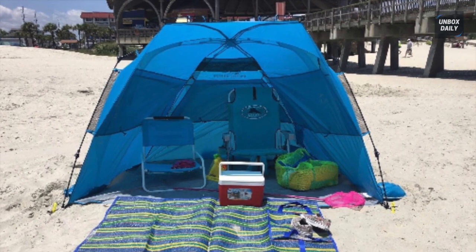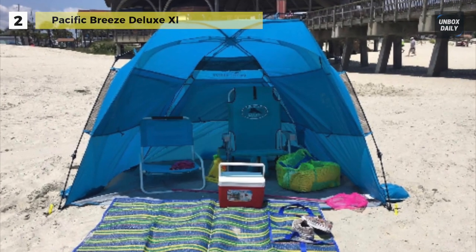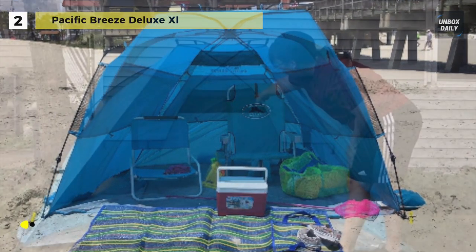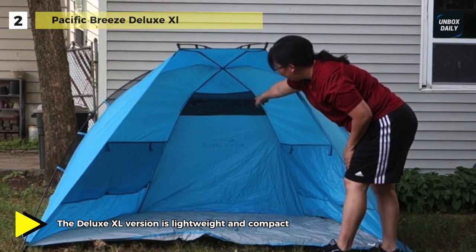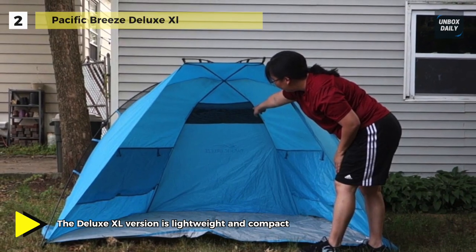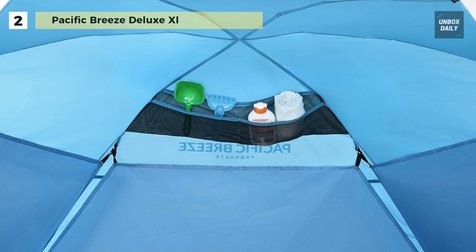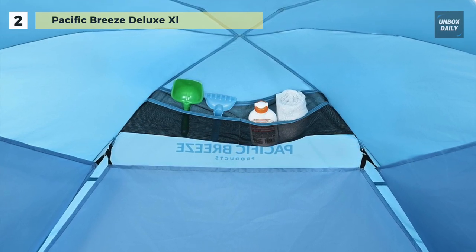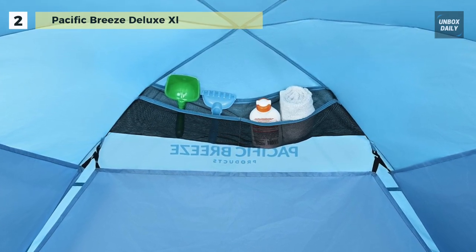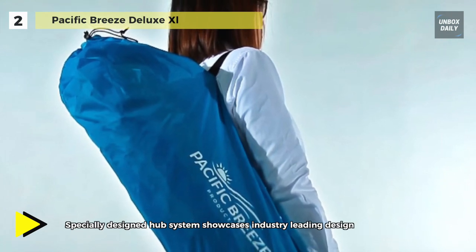The next product on the list is the Pacific Breeze Deluxe XL. Its specially designed hub system showcases industry-leading design and allows for fast and easy setup. This tent is lightweight and compact, weighing just over 6 pounds, and folds down to a travel size of 38-inch length by 6-inch width by 6-inch height. With UPF 50+ sun protection construction, it protects from the sun, rain, and wind for all outdoor activities.